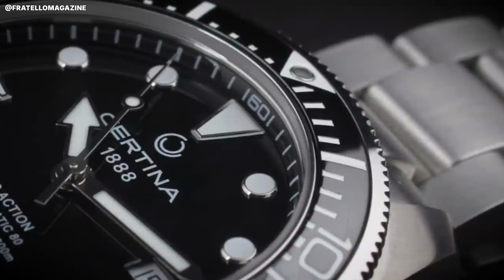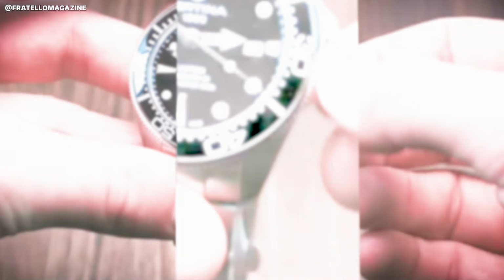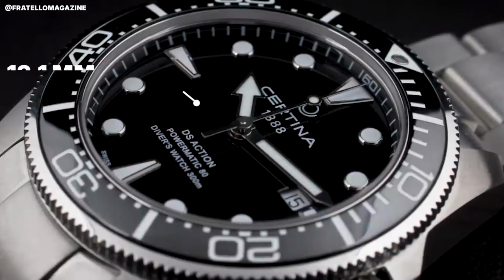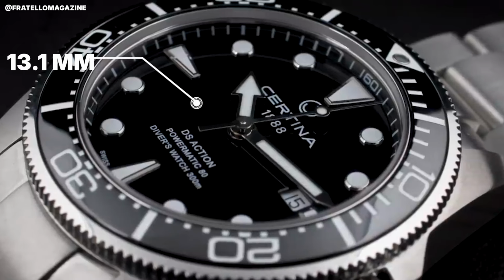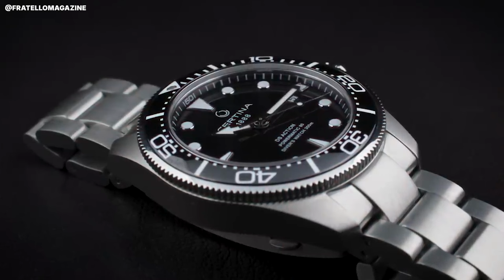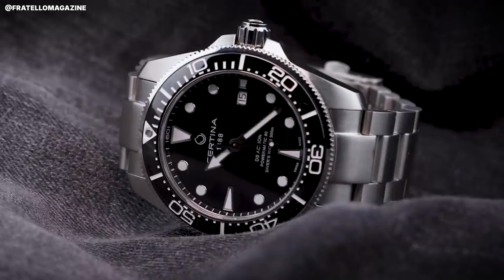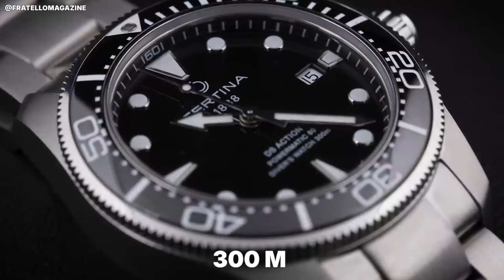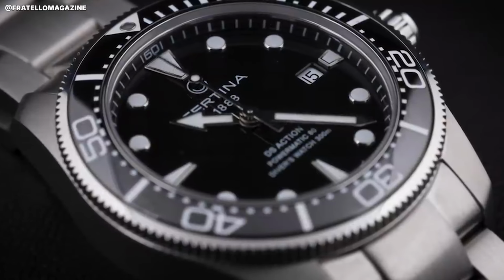Size options make it even easier. The classic 43mm model feels substantial but not silly, with a listed 13.1mm height and a lug-to-lug around 51 to 52mm, depending on bracelet or end link. It's a proper diver's watch to ISO 6425 with 300-meter water resistance and a screw-down crown.